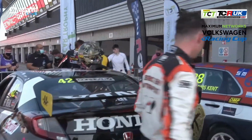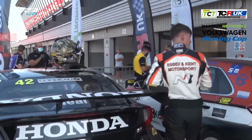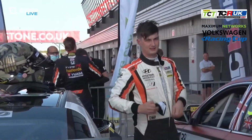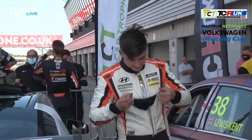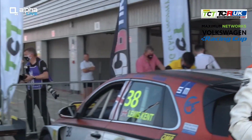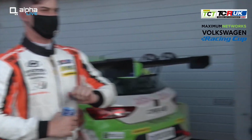But that was an epic battle between the two of them. They may not have been swapping places every lap, but it was just the times. They were just trading lap times, weren't they? Absolutely. So I think, seeing as Lewis looked pretty much prepared, I'm going to hand down to Bryn to have a chat with our top 3 in both TCR, TTT and VW Cup.